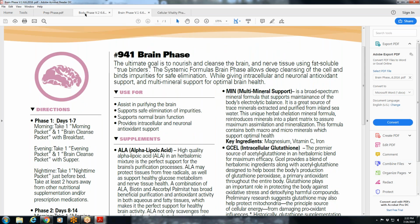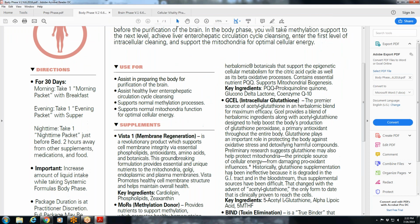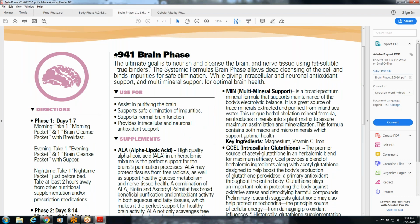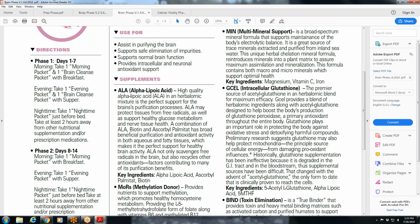So if you are running patients through the body phase and they start to experience leg cramps, or their stool is a little bit harder, you could add this to the body phase, or just make sure they're re-mineralizing their body so that they can continue to go about their life while doing the detox. So anyway, that's why we've put minerals into the brain phase, to apply minerals into the body after you've done the body phase, and make sure you're not getting deficient on those.